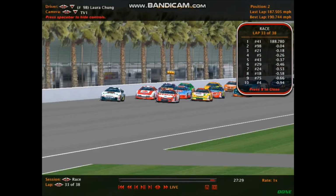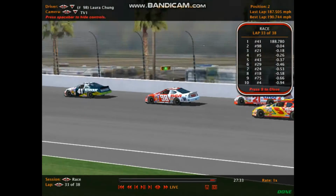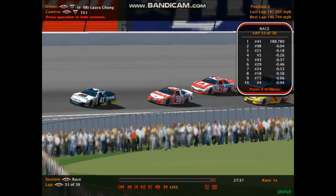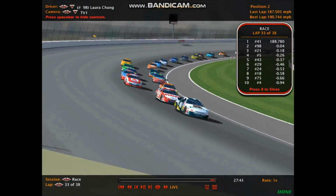This time by will complete lap number 33. We'll have 5 to go this time by. And do not pencil in your winner yet here today because any of these cars can jump up and win this race.